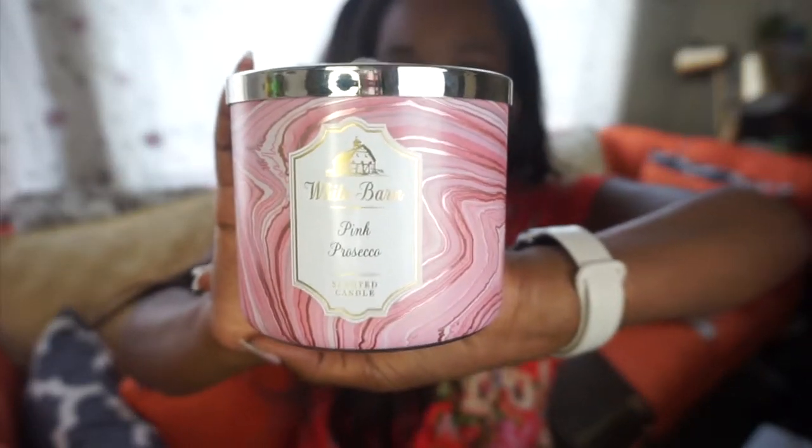Pink Prosecco. So I wasn't really interested in this one. I literally only picked this one up because I had to get to $40 in order to get 25% off, and it was going to be the same whether I bought 3 or bought 4. And so I'm like, might as well pick up one, but literally my store had nothing else that I hadn't tried, so I picked up this one and I'm so glad I did.